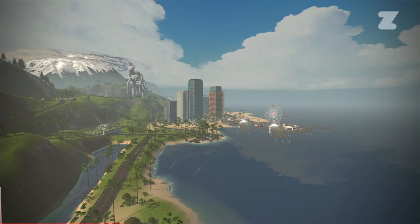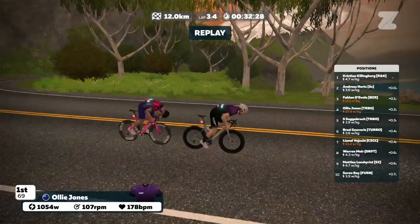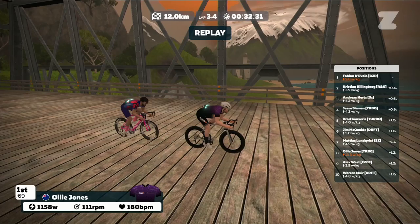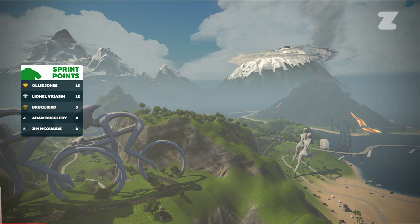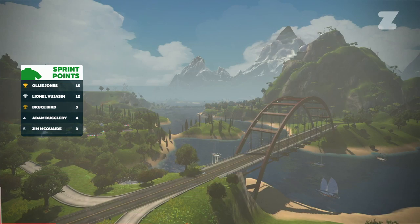And another brilliant race within the race was that sprint competition. And this was lap three of four, so the third sprint out of the four, and that was Ollie Jones crossing the line there to take a huge buffer, meaning that he was safe for that final sprint. And confirmation overall, Ollie Jones with 15, taking it from Lionel Vujicin with 12 points, and rounding off that sprint podium was Bruce Bird with 5 points, and Adam Duggleby, a brilliant ride for him tonight as well.